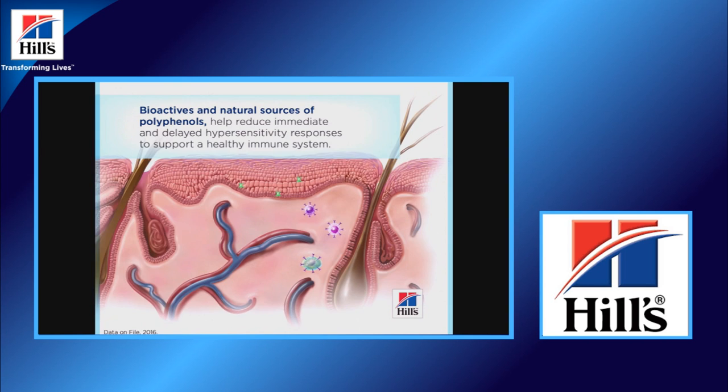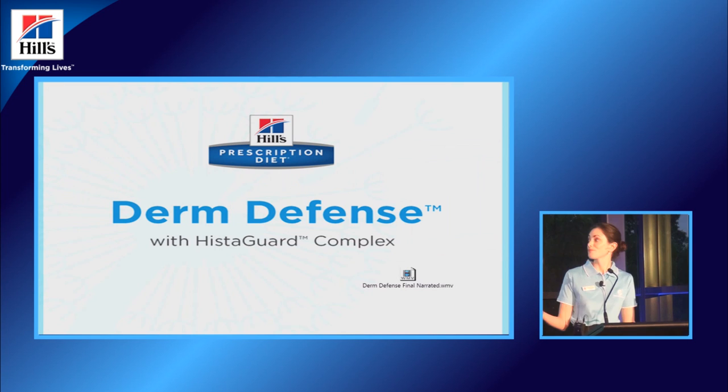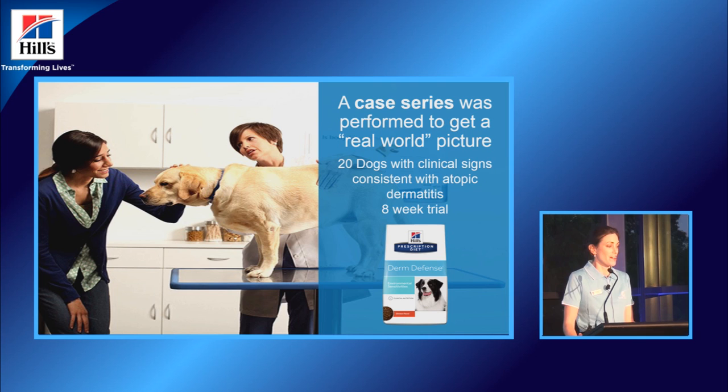Perfect. So once we had created our Derm Defense diet, we wanted to do a case series to get an understanding of how this diet works in the real world. So we managed to get 20 dogs from 11 states across the US, and we did this study in April, May, which is their springtime when there's a lot of allergies around.